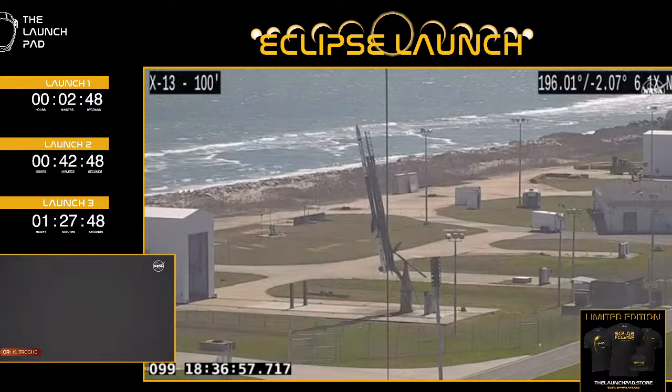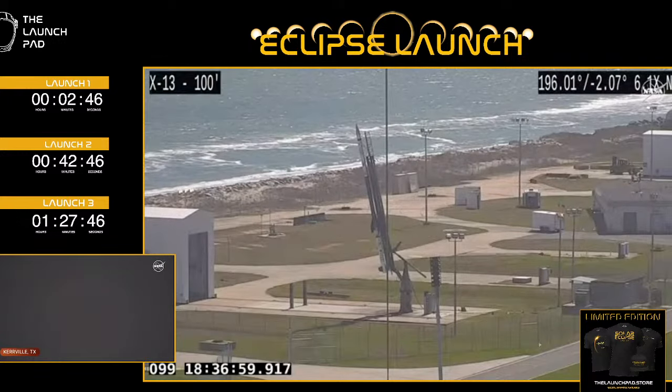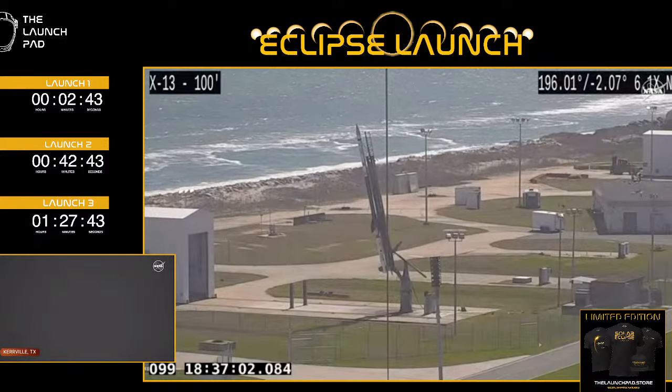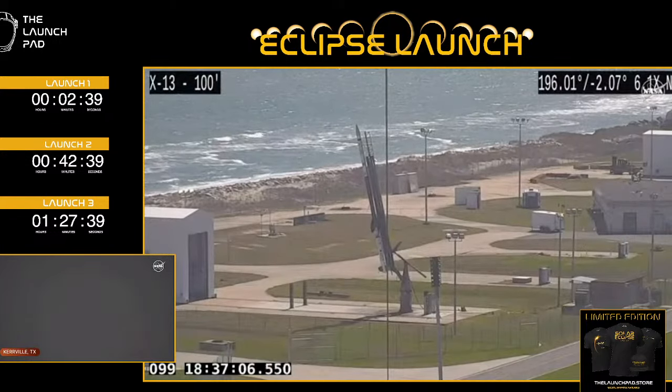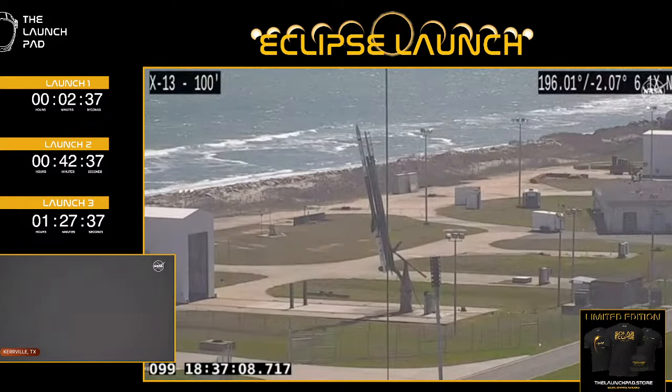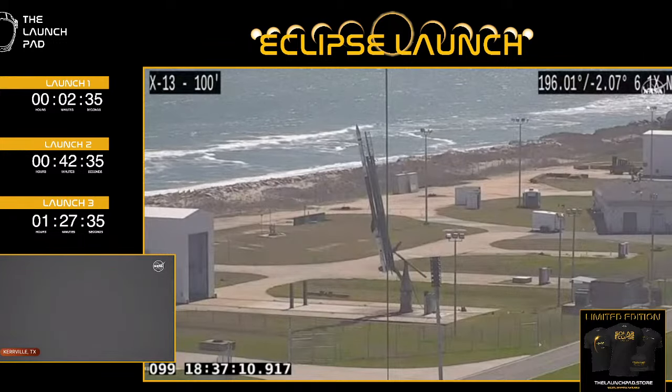And if you're just joining us, we just passed 3 minutes and counting for our first rocket launch today from Wallops Island, Virginia, as part of the Atmospheric Perturbations Around the Eclipse Path, or APEP mission. Much easier to say APEP. I'll say that from here forward.